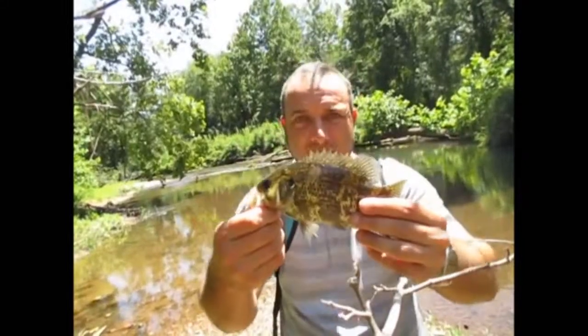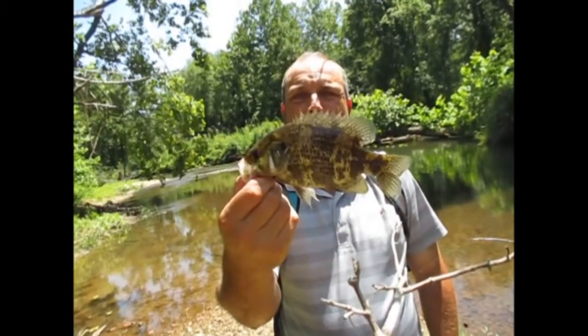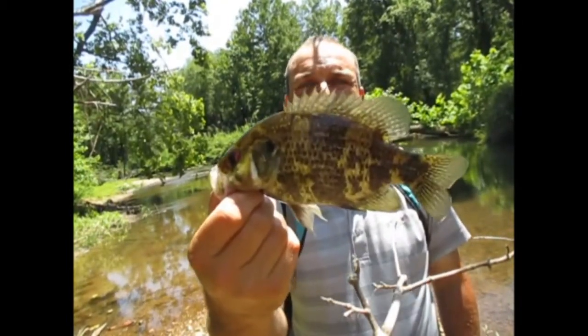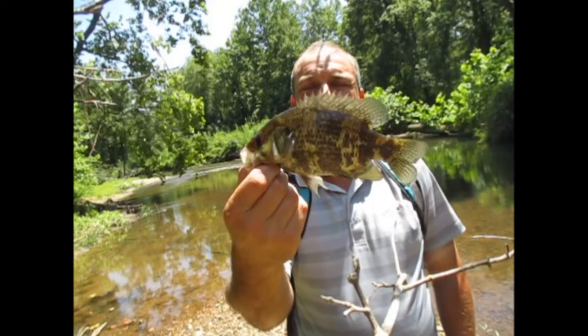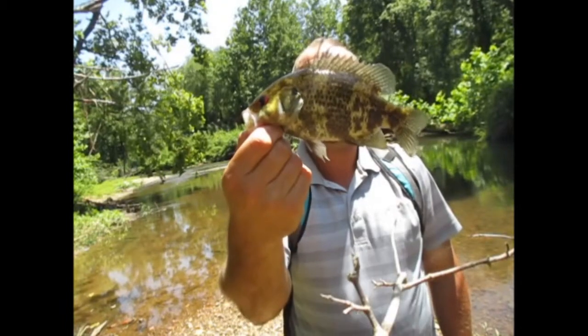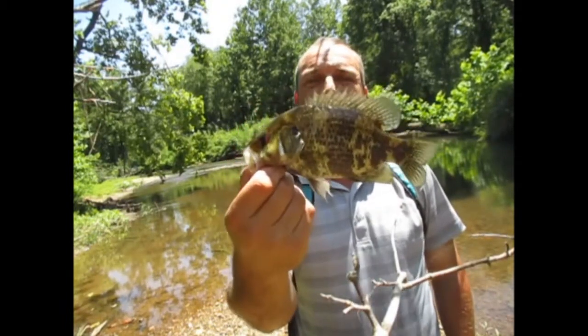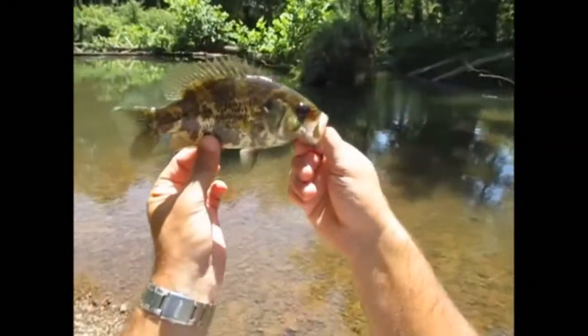Not bad, guys. Nice little goggle eye. What a beauty. One of my favorite fish when they reach this size and bigger. Shadow bass. Wow. Takes patience, guys. Nice.